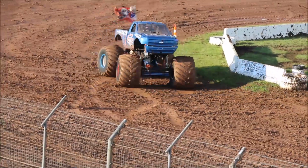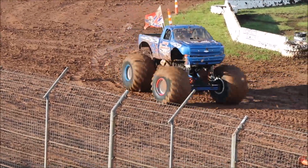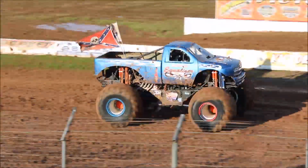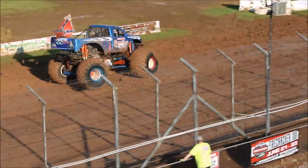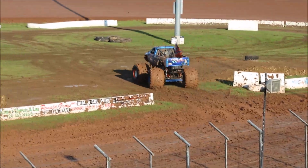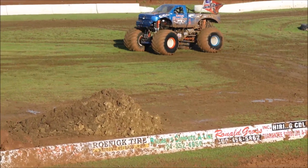He's about to go in the infield, I think, unless he's coming back around. Nope, he's coming back around. Definitely high on that motor. That motor sounds amazing. That truck is producing at least 1650 to 1700 horsepower with that motor.